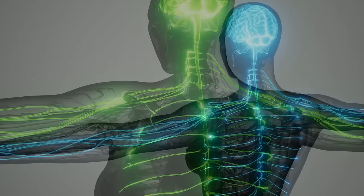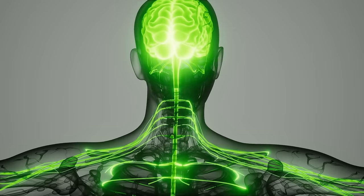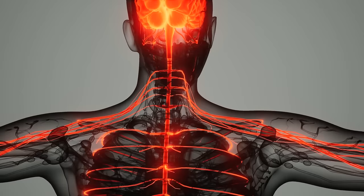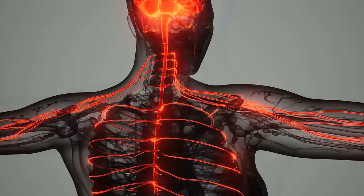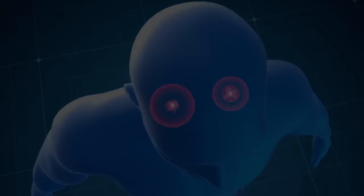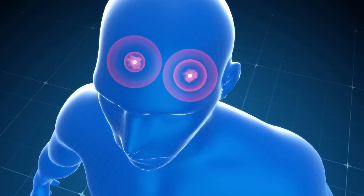Transform this red into a soothing, cool blue. Affirm the red, acknowledge the red, appreciate the red, and translate this red into cool blue. Allow this calming blue light to wash over your sympathetic nervous system, bringing it into a state of balance, into a state of relaxation.